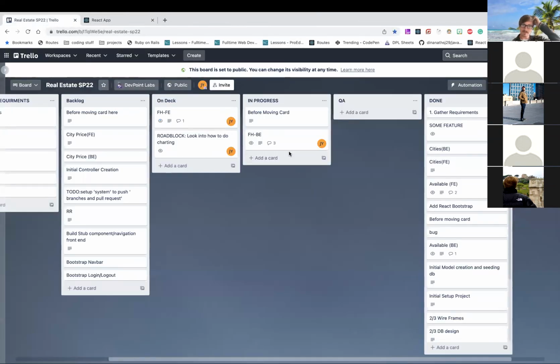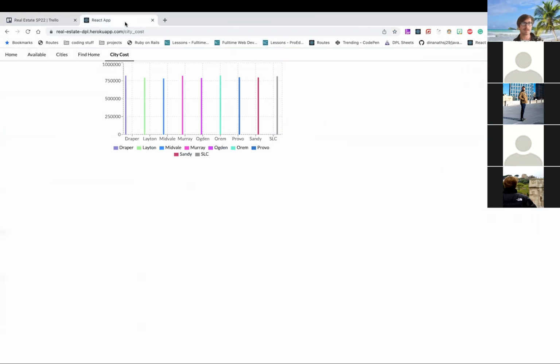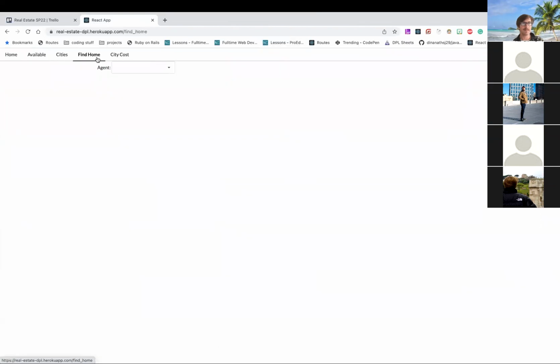So we're on this backend feature. We had one API call done, where we grab all of our agents. Now, once we select an agent, we want to do an API call where we select all of that agent's buyers.